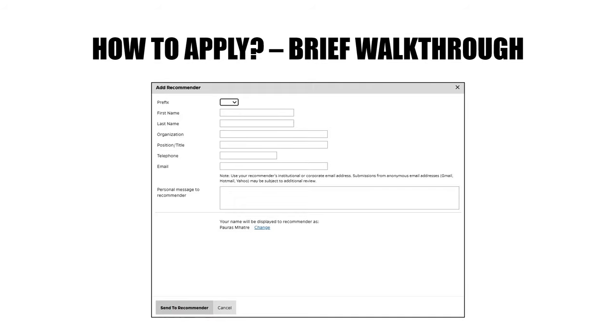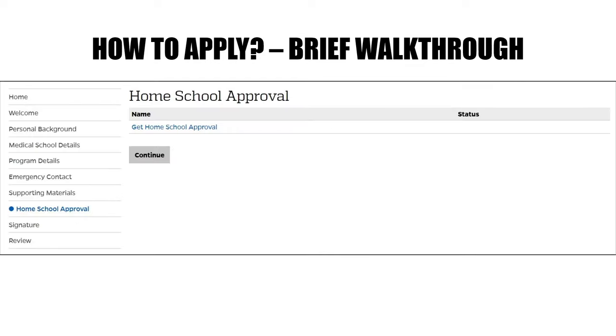And then once you send it to the recommender and it's approved by the recommender, you have the option of submitting the application, adding your signature. It's not an actual scanned signature, but if I remember correctly, it's a typed signature. Again, I don't remember.